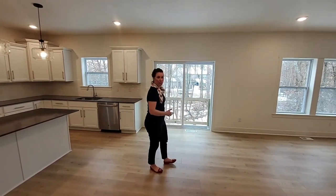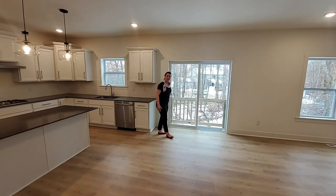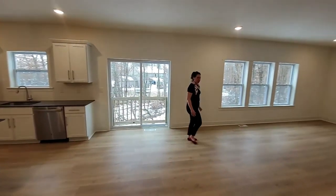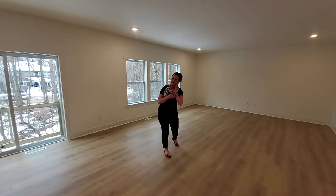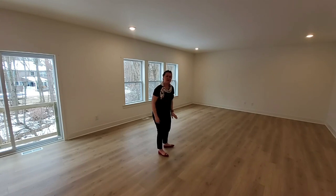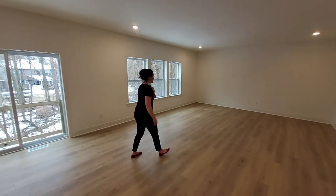It looks out to the rear yard. We have a barricade here so that we can allow the homeowner to add any design of deck that they want, and that looks out to the wooded backyard. And then over here we have the great room. Lots of room, so you're not going to struggle with, where am I going to put my furniture? Will it fit? Not a problem here, right? So lots of wall space, so it makes ease of furniture placement. And then of course lots of light off the rear of the yard.